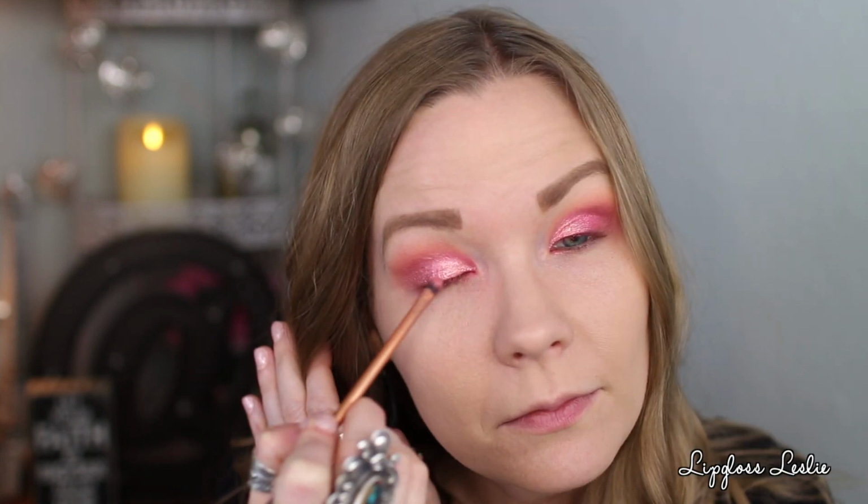Tap off your brush. I'm going to use some setting spray with it and apply this right into the inner part of my lid, just for a little bit more metallic-y, pinky color right there. Okay, I'm gonna apply some liner and mascara to my upper lash line, upper lashes, and I'll be right back.